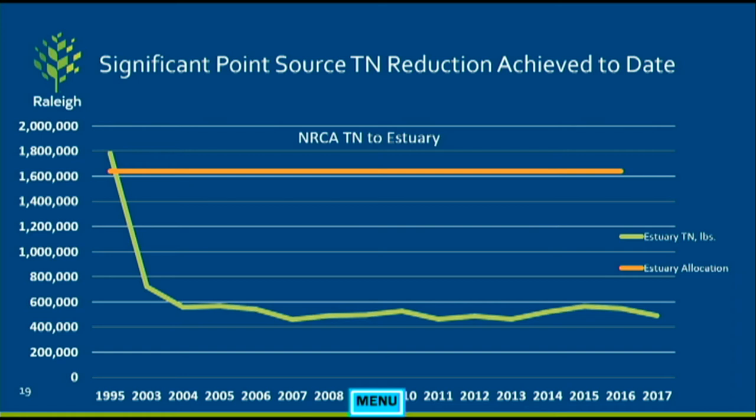You can see that in the very beginning, the point source dischargers were well above the baseline, but the rule actually went into effect in 2003. That rule went into effect for discharges in 2003. So you can see by 2003, all of the point sources had gotten their act together and made major improvements in their plants, got significant reductions in their discharges, and have maintained that now for many years since 2003.